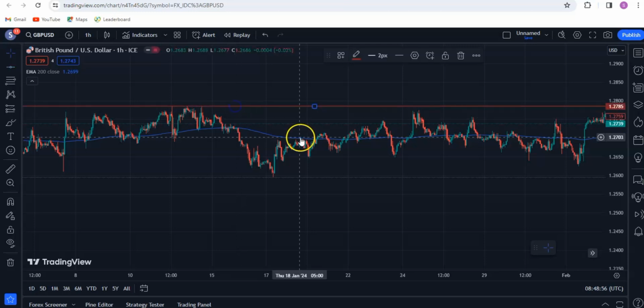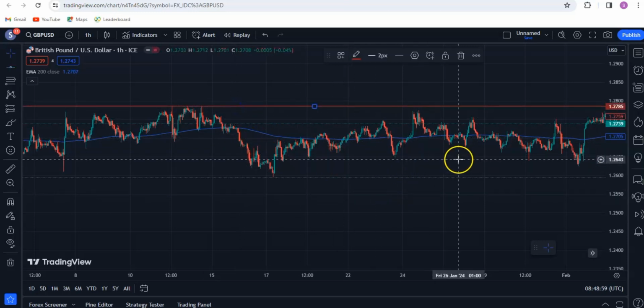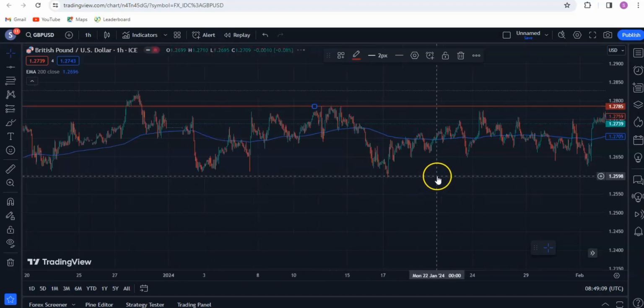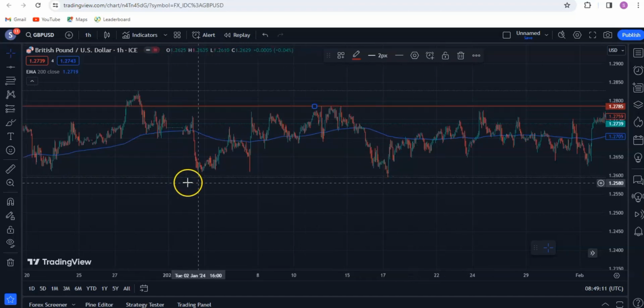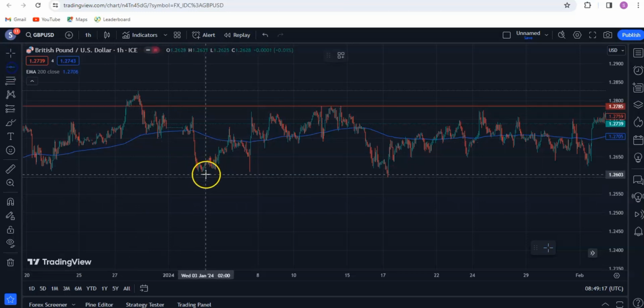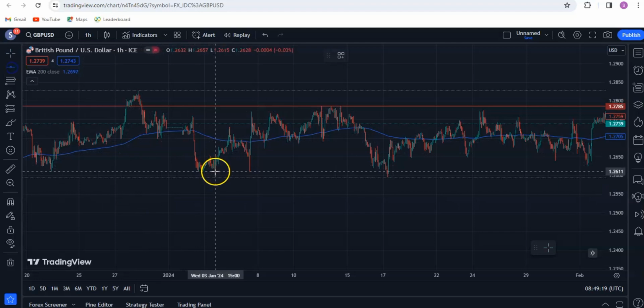You can either use the wick, or you can also use the body. So any of the two. I'm also going to draw another one right here. Okay, let me use this zone here, because it's touching more of this zone. Let me pick the two. You can use this zone here.